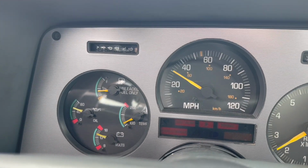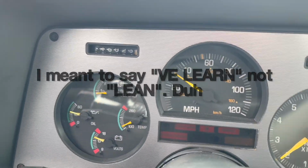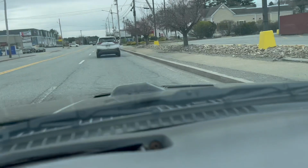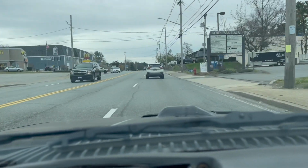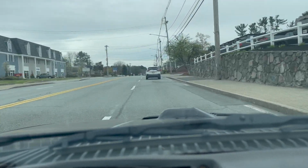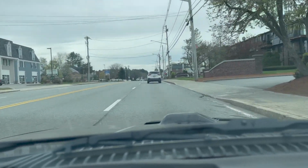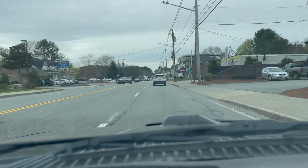I set this thing to do a VE learn, but I don't know if I did it right, so I probably will get nothing out of that. Whee! See the streets of beautiful North Reading, Massachusetts. This is Route 28, Main Street. That's where my shop is. If you want to drop by and talk about Sunbirds or whatever I'm working on at that moment.